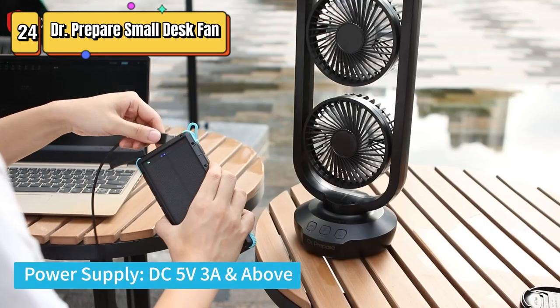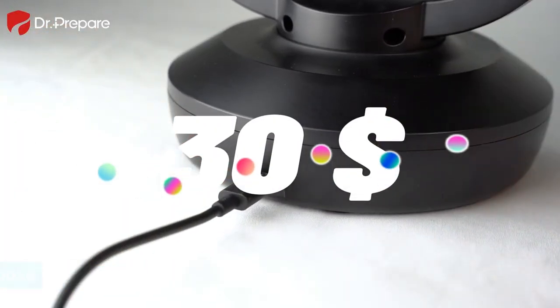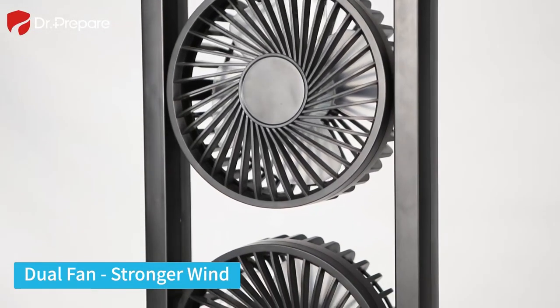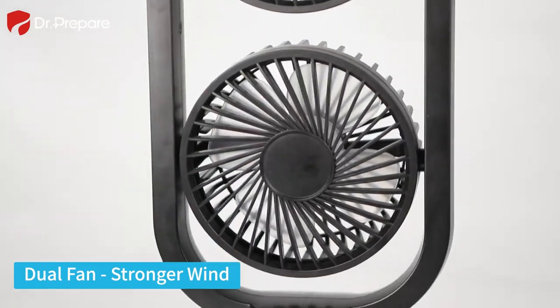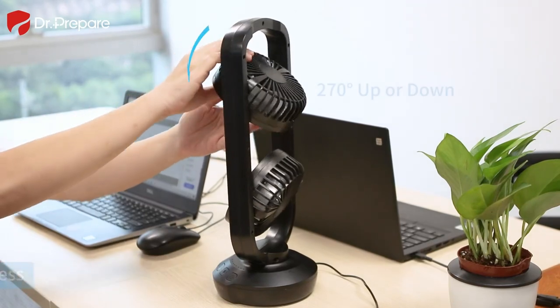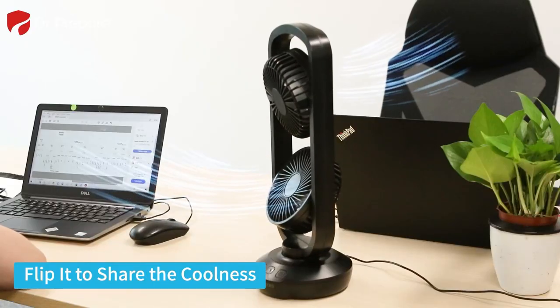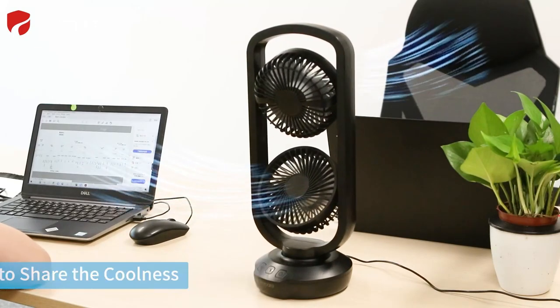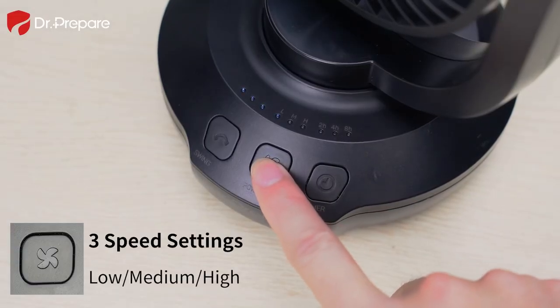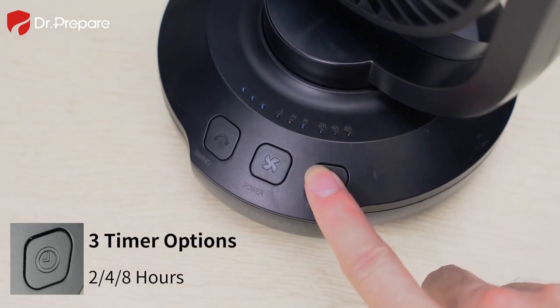Top 24 is a portable fan powered by a rechargeable battery. It has a compact size and is suitable for desks, tables, and other surfaces. The fan offers a 270-degree tilt function, 105-degree oscillation, and 3 speed settings. It can be recharged via USB and is versatile for use in bedrooms, offices, homes, camping, and outdoor activities.